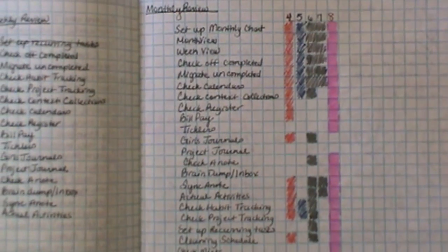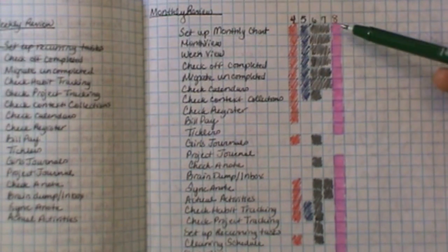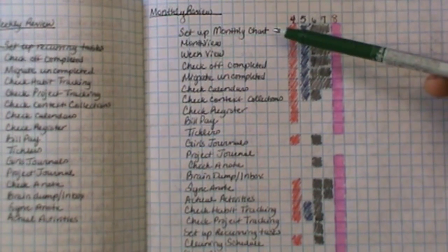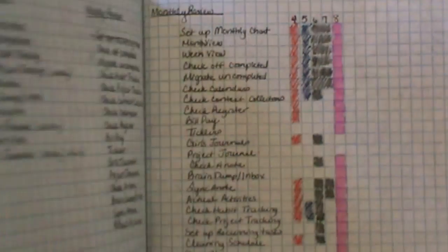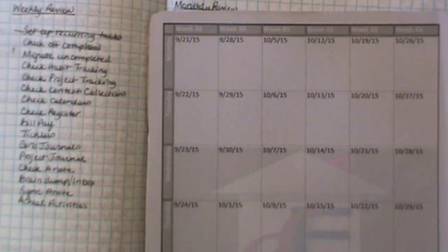Here I have my monthly review routine, and I'm checking off each month whether I did these tasks or not. And the first thing I do is set up my monthly chart. And now I'll do a video on this later, but now I set up my monthly chart for 6 weeks. You've probably heard that before.